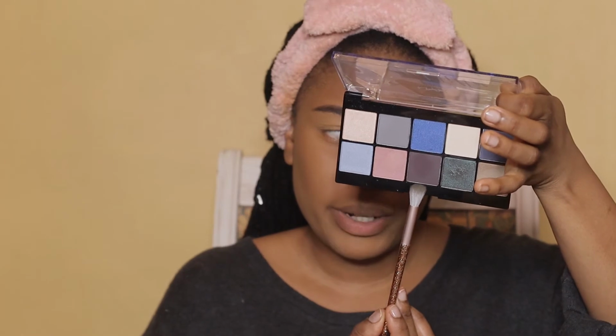I'm going to use this one right here, this almost purpley color right there. I'm going to use that one into my crease. Just going to blend that in. Oh, I'm loving this Mr. Price brush. It's so soft and everything is just blendable. Oh, I like the blend there.